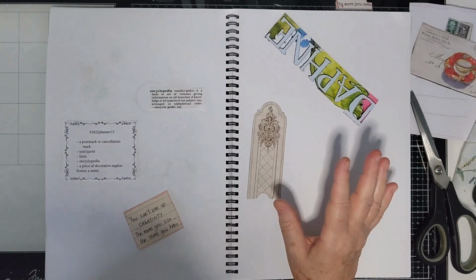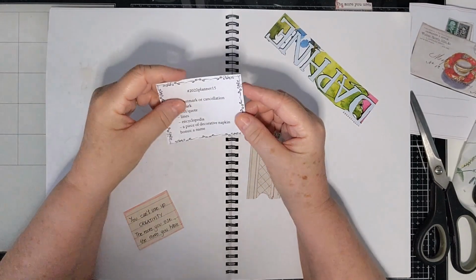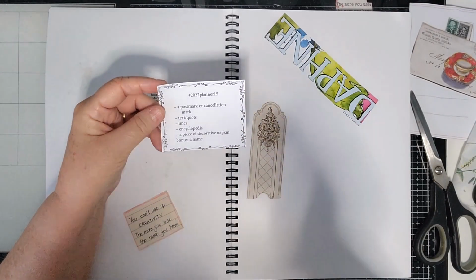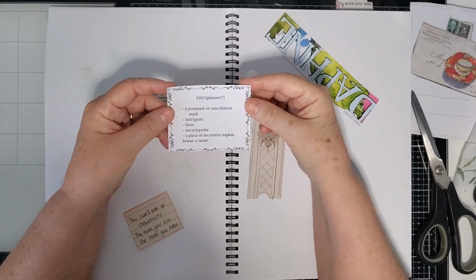I'm going to, sorry, my voice has gone all of a sudden. I'm going to participate in Margarete Miller's CW Planner Challenge. We're up to week 15. You can download the prompts yourself from Margarete Miller's Etsy shop, and I'll put her links below.